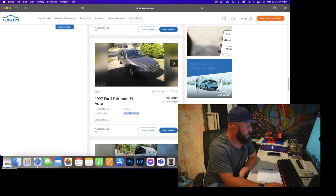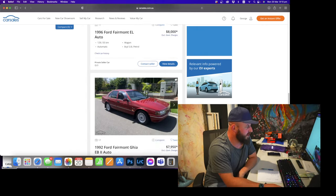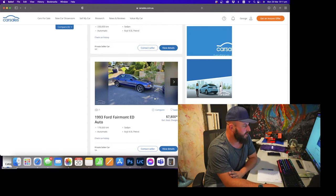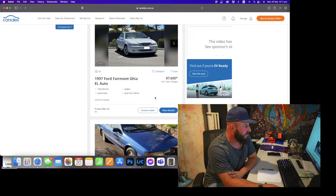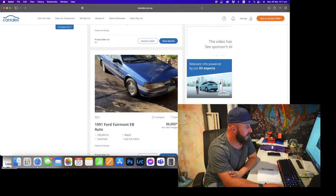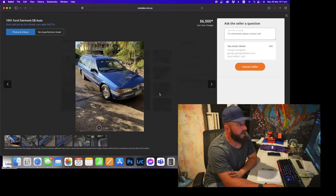Look at this, six cylinder, 250,000 Ks. It's a Fairmont. It's eight. It's $9,000, mate. If you want an E series, mate, only the rich people drive E series now. If you want just a 290,000 kilometer Ford Fairmont EB wagon, you are making a $6,000 down payment on this bad boy.